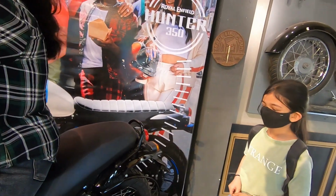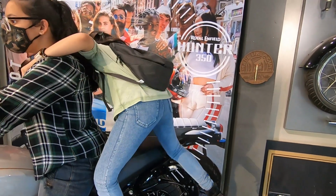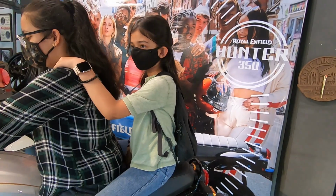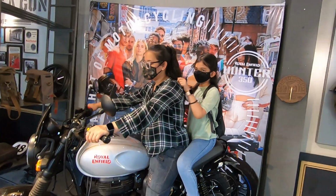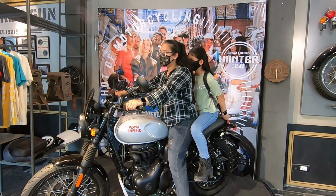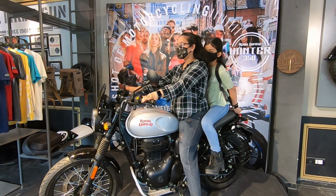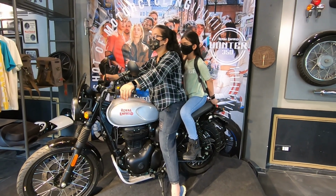Can you sit and show there? So she felt that there could have been a backrest which she can lean on, right? So I think backrest is going to be definitely a good add-on. So ultimately I think looking at the next 1, 2, 3, 4 years. So yes, finalizing the Hunter, going with the dapper white with the accessories, what I told you. So that's what it is at this point.